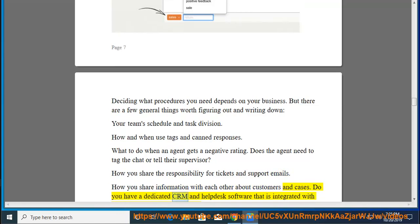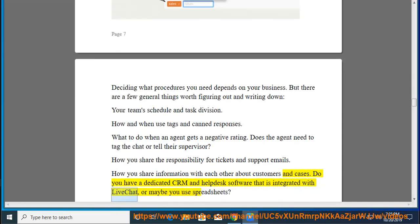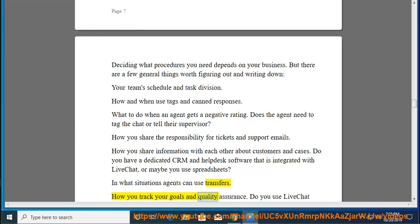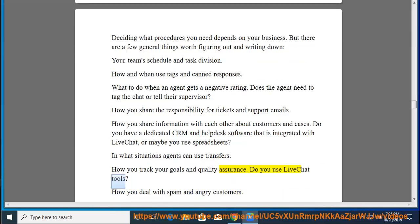Do you have a dedicated CRM and help desk software that is integrated with LiveChat, or maybe you use spreadsheets? In what situations agents can use transfers? How you track your goals and quality assurance. Do you use LiveChat tools? How you deal with spam and angry customers.